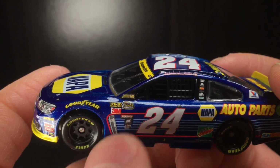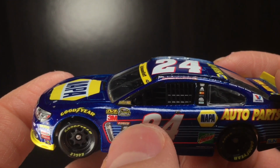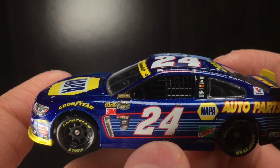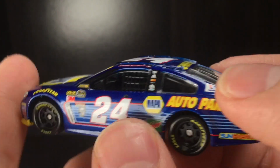Nice and yellow, no outlines, very sharp. Again, Mechanix Wear, got Chase for the NASCAR Sprint Cup Series. Got, what is that, 3M. Got Flowmaster IR. Got, I think it's Sunoco Rookie of the Year. Got the number 24. I like that, very sharp.